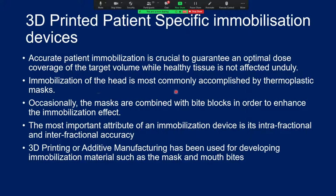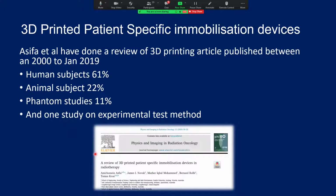Immobilization of the head is most commonly accomplished by a thermoplastic mask. Occasionally, the masks are combined with bite blocks also. Sometimes you need to provide a bite block or a tongue depressor. And the most important attribute of an immobilization device is intrafraction and interfraction accuracy, how accurately it holds the patient during the treatment and between the fractions. And 3D printing or additive manufacturing can be used to develop immobilization devices and also the bite blocks.